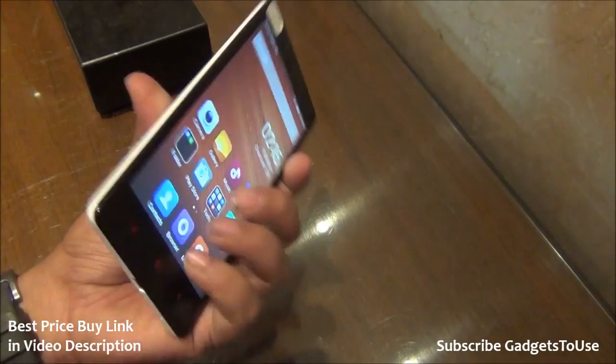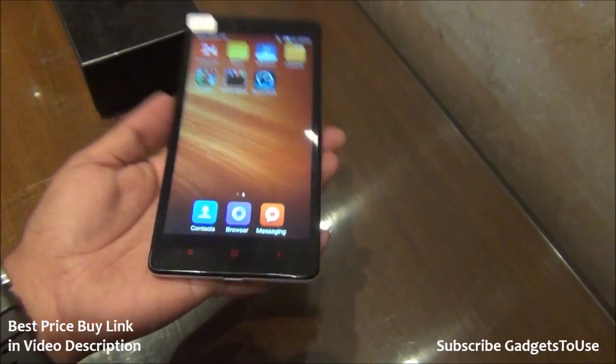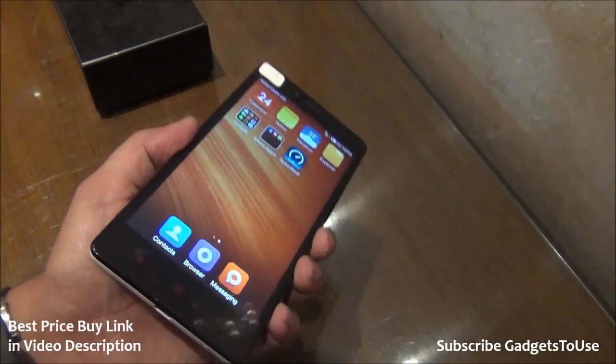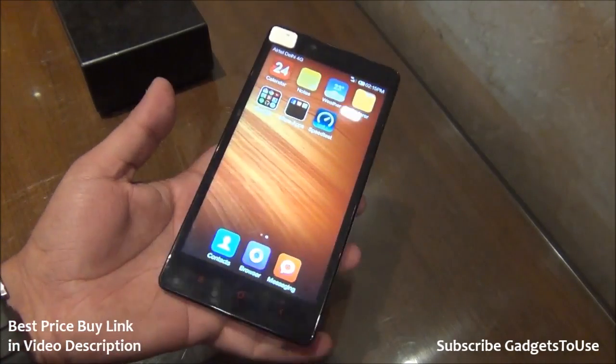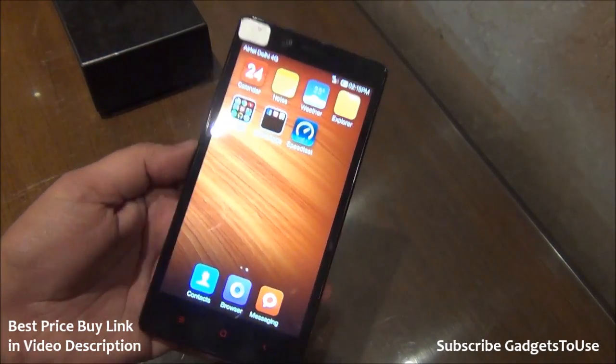In terms of the build quality and the finishing, everything remains the same. Talking about the specifications, we have a different specification over here for the Redmi Note 4G, which is a Snapdragon 400 chipset, and you will have a 1.2 GHz quad-core processor, which is there on the Redmi 1S, which you might have seen earlier.